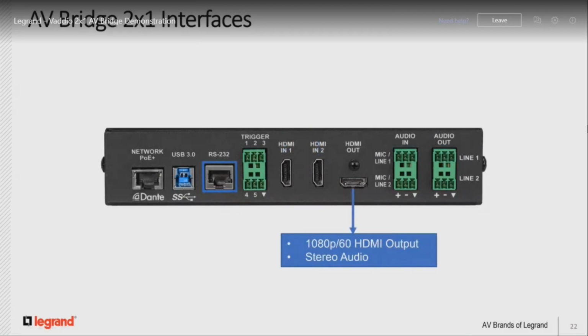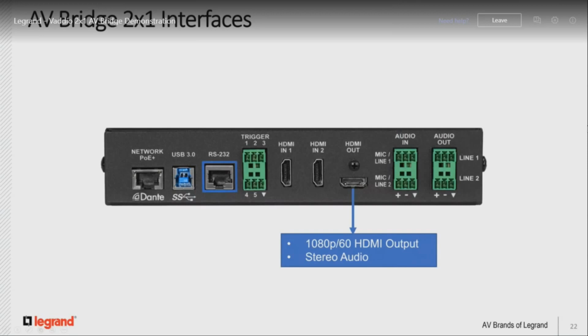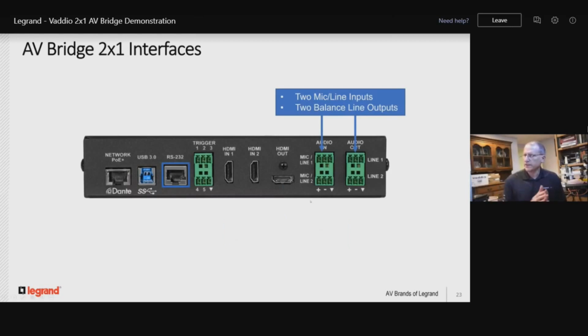The HDMI output, the USB output, and you can also stream an output out the network. Those three are the same signal coming out there, and you'll see that in the block diagram in a second. The audio input is either mic or line level input, and then you get a line level output of stereo audio. So that's all those in and out.